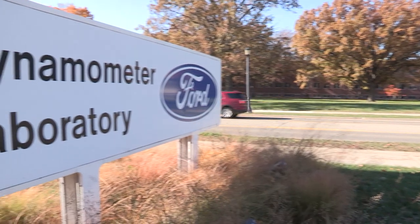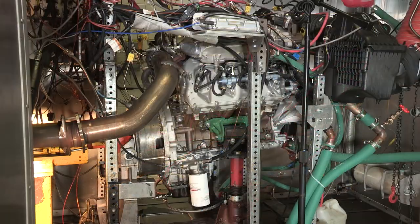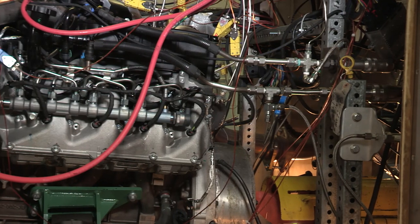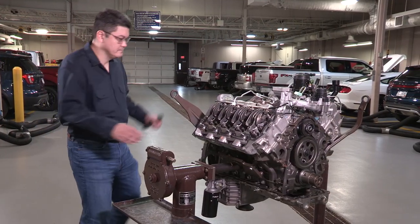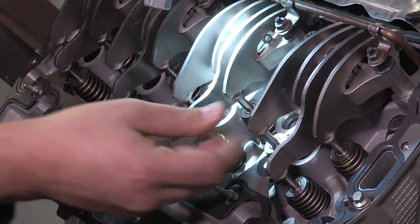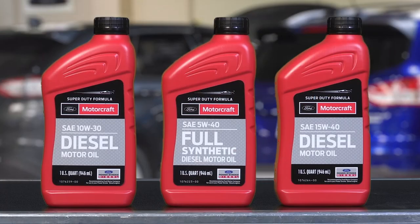Ford engineers tested some oils formulated to meet API's CK4 category in the Ford 6.7-liter diesel engine, but they found something unexpected. They noticed accelerated wear on some of the 6.7-liter engine components that wasn't expected in the engines they tested. The Ford engineers were finding that the CK4-formulated motor oils that they tested didn't provide the same level of engine protection in the Ford 6.7-liter as the Motorcraft Super Duty CJ4 formulation that was already on the market.